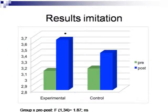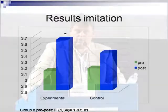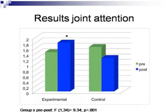These are the results. For imitation, we were not able to demonstrate a significant difference between the 2 groups. One of the reasons is that the control group also improved, probably because in the usual treatment, imitation is also a focus. But we were able to find a significant improvement within the experimental group.